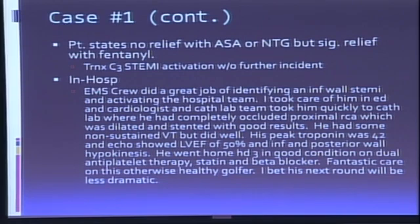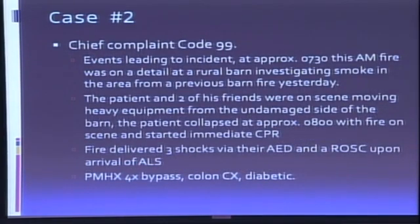Maybe stay away from the fork links. Okay. Code 99.